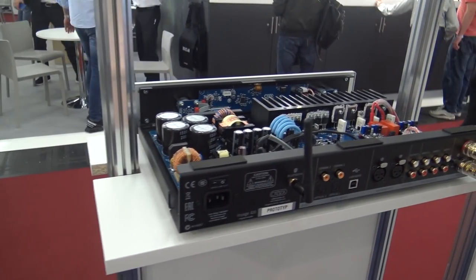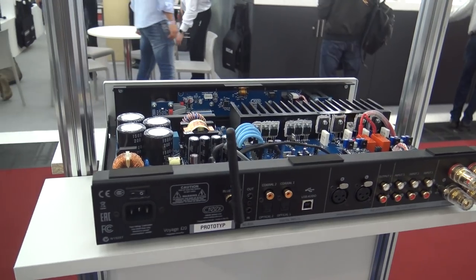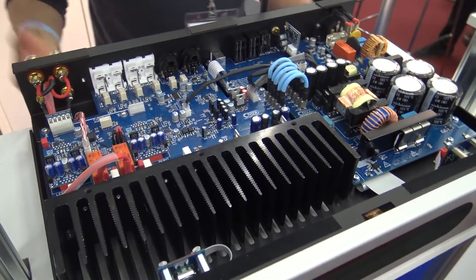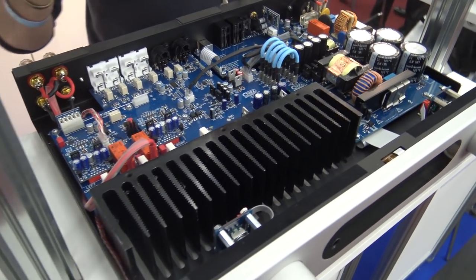That was one of the changes. The other change was to make the case out of 2 millimeter steel, not 1.5 millimeter. So it's heavier, it's stronger, it's better damped, so it doesn't have any rattles or high frequency resonance. I think it's about 5 kilos. And the front panel is 12 millimeter thick aluminium. And if you add the weight of the heatsink in the amplifier, it's quite a lot already.